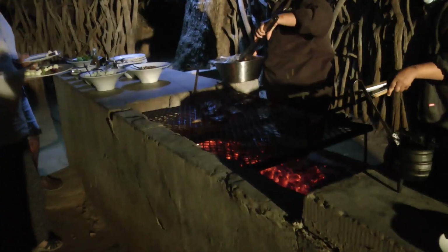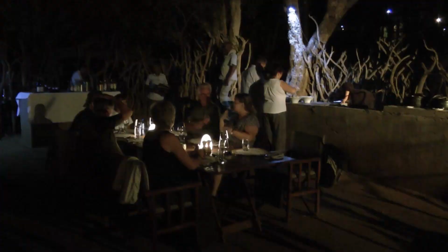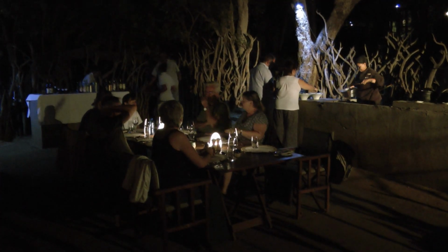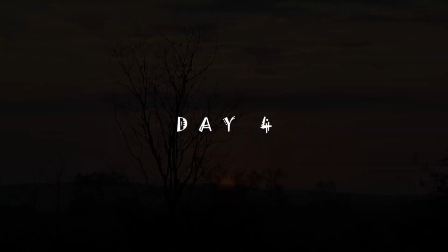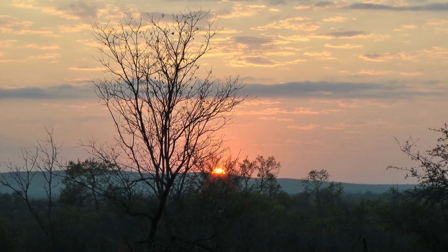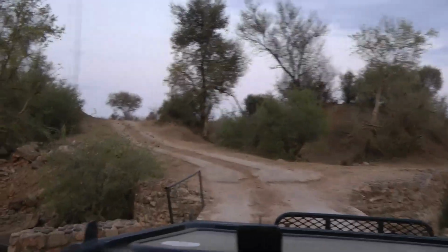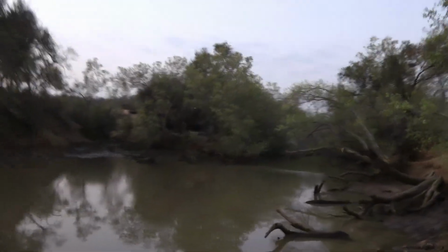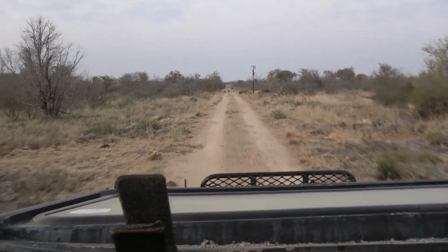After a great day's drive, we head back to the camp, where we're eating in the boma, where we dine on a traditional braai of barbecued meats and salads. Our last morning in Madikwe, and as we leave the camp there are reports of wild dogs nearby. We missed them the previous day, so we're really keen to find them today.